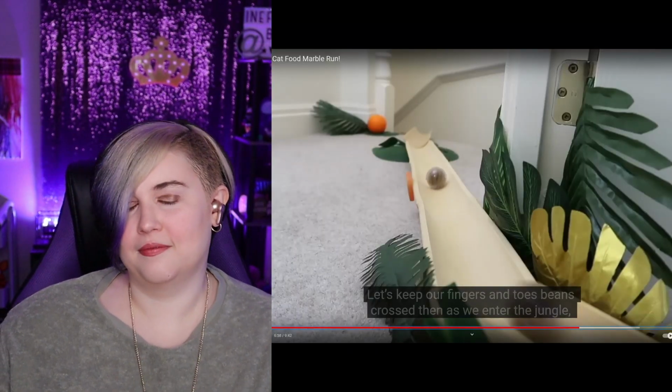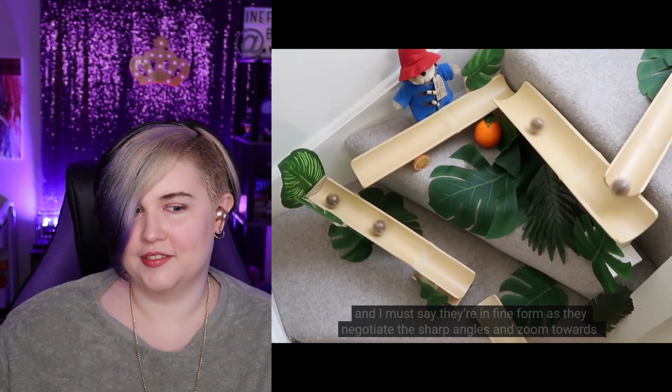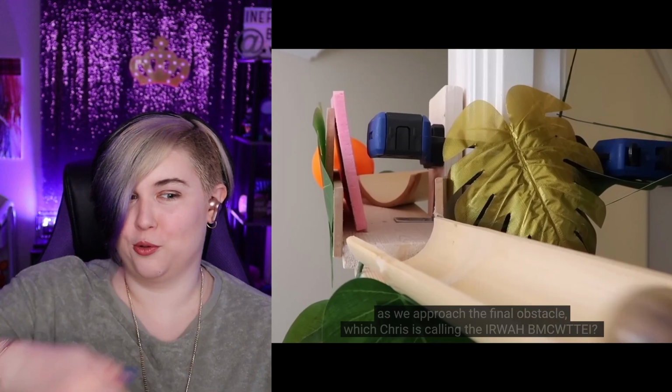Let's keep our fingers and toe beans crossed then as we enter the jungle, where the remaining contestants will have to keep their wits about them. This is what all those hours training have been for, the late nights, the early mornings, and I must say they're in fine form as they negotiate the sharp angles and zoom towards impending glory. Bam, into the sponge. Bam, there goes another one, and bam, another. Oh, that one almost went up and over.